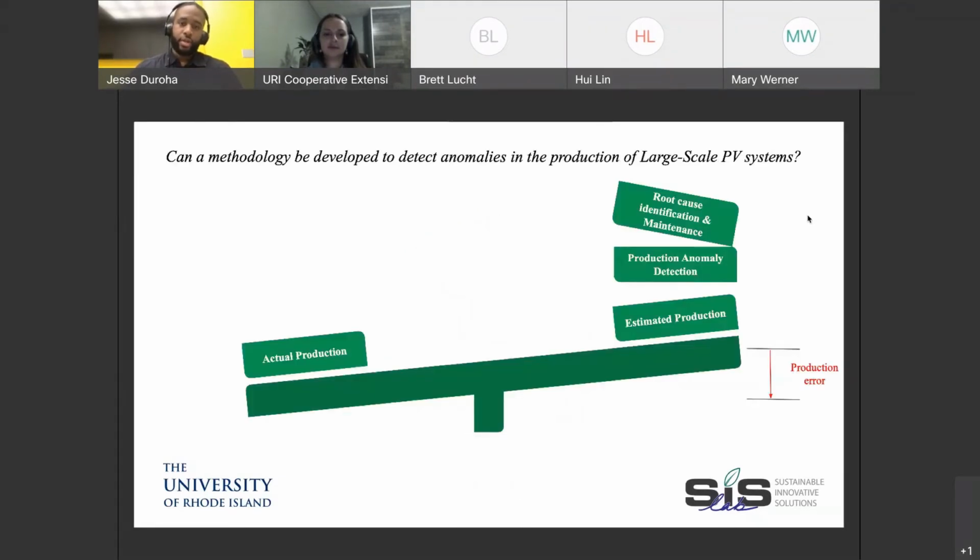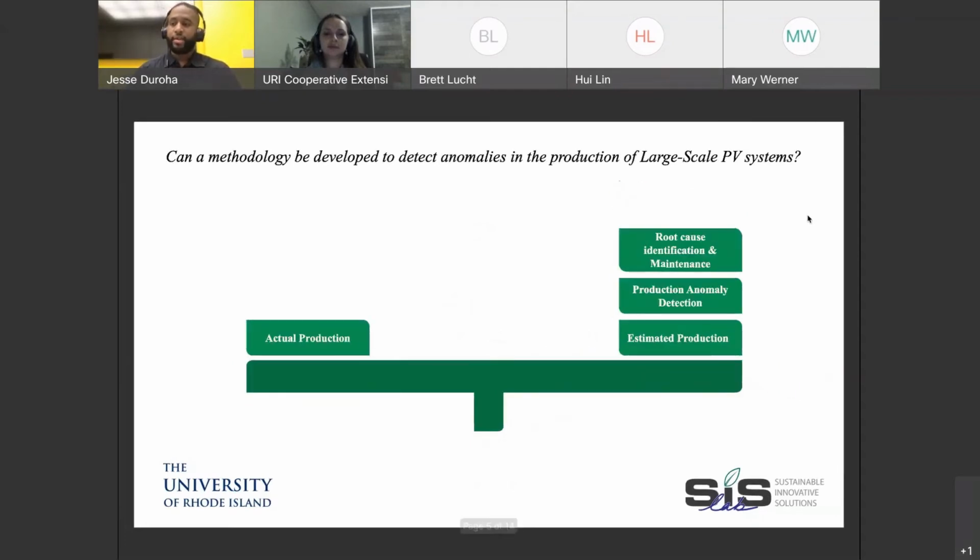So therefore, the goal of this project was to do a preliminary analysis to work towards developing a methodology for detecting production anomalies in large-scale PV systems. We believe that being able to detect production anomalies in these systems will help in finding the root cause of any mechanical issues associated with PV systems that might be hindering their production ability and can lead to more efficient maintenance as well.